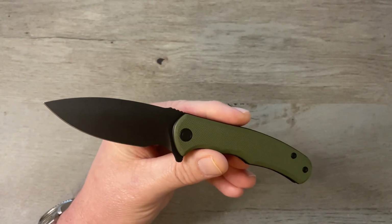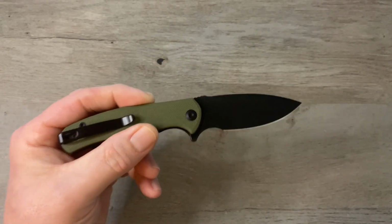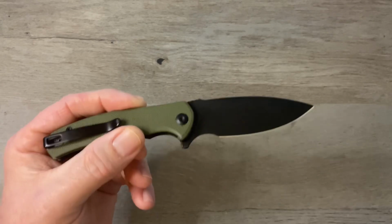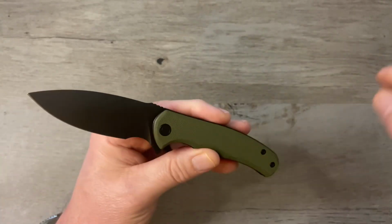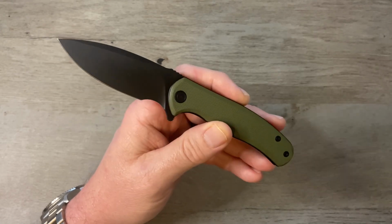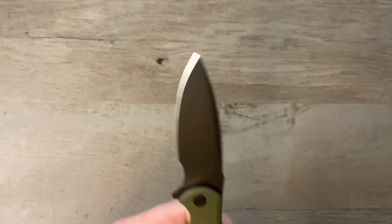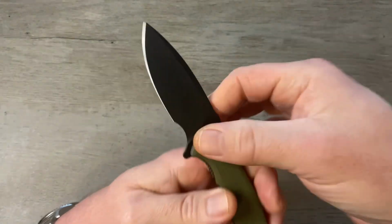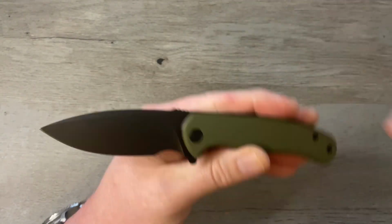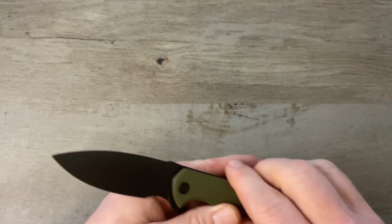However, I live in Florida. We have a lot of humidity. I have a lot of D2 knives, and I have never had a problem with any of my D2 knives. If you take care of your tools, they are going to take care of you. So when you're done with your D2 knife, wipe it down, put a couple drops of oil on it, give it a light coating, and you will never have any problem with D2 steel.